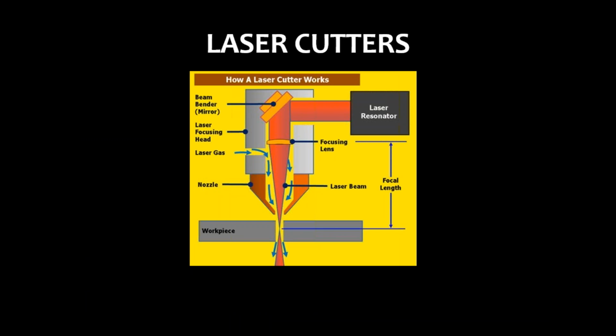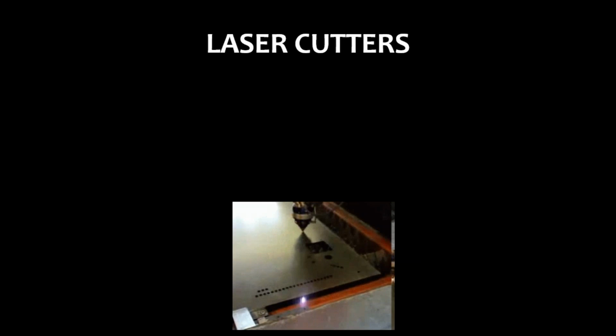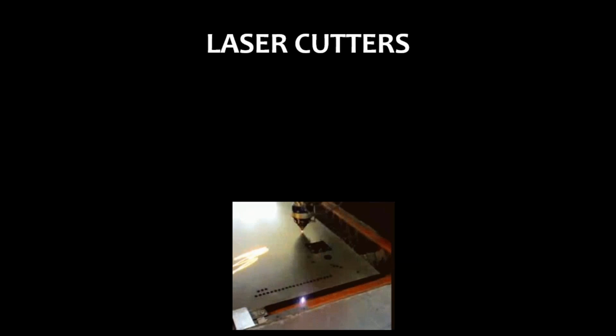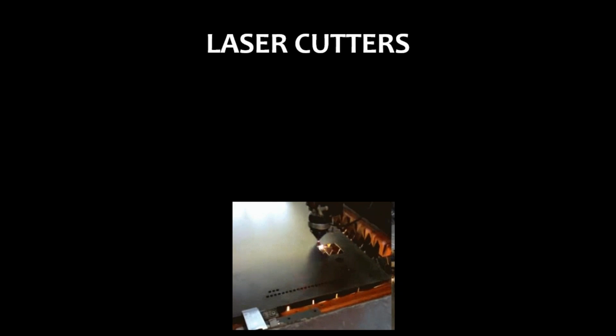Laser cutters are basically exactly what the name suggests. They use a laser to basically just kind of cut into a piece of material to cut out designs. It kind of looks like this, so it's really cool. You can take a piece of metal, use your laser to cut out holes and things like that. And these work on metal, they work on wood, acrylic, and all these other materials.